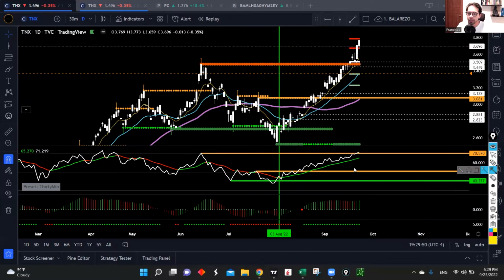Let's start with the charts here on my screen. I want to start with one of the most important charts right now in the market, which is TNX, which as we know is basically the chart for interest rates for the 10-year. And what we're seeing right now in the market is a pretty strong breakout, right? You can see that TNX is having a breakout above this level of 3.5, give or take.